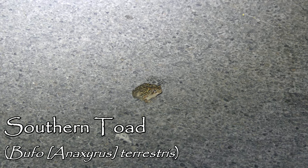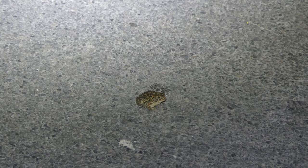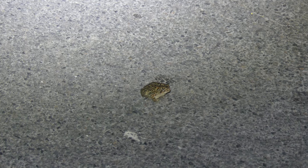All right, everyone, there is a southern toad. I believe this is a southern toad. They're just chilling in a parking lot here at a gas station. So we're about to head back home, and I just stopped, and there is a toad just in the gas station parking lot.